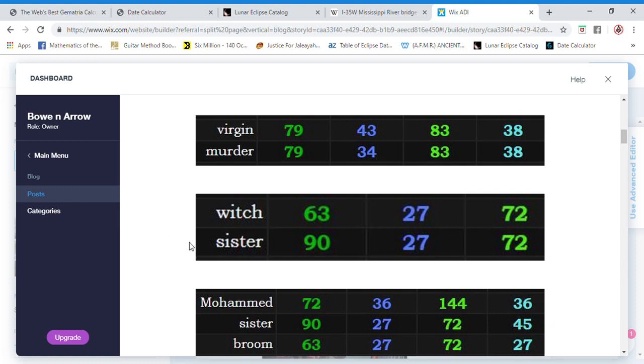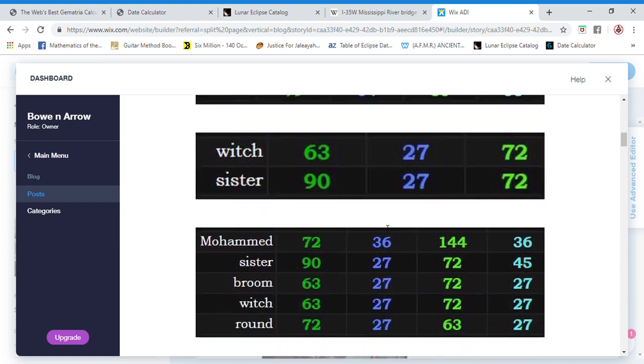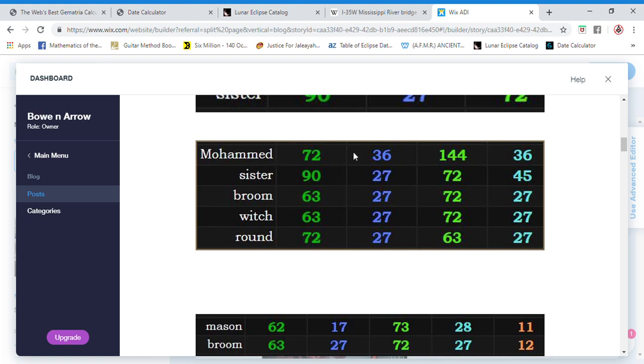Now, witch and sister, look how similar. These are degrees within pentagrams, of course. And Muhammad's name is all about the pentagram, just like a witch is all about the pentagram. So it makes you think, well, are they pretty much worshiping the same thing? Look at a broom. Broom and witch are the same, isn't that crazy? Mason and broom. You add, this is still Kolel because it's not 17 or 18. You add 1 to 1 and it becomes a 2. So 17 and 2, or in this case, 2 and 1, 72, 73, you see. All these numbers are very, very obvious. They're the same thing. Mason, broom, Muhammad, witch. They're all talking about the pentagram.